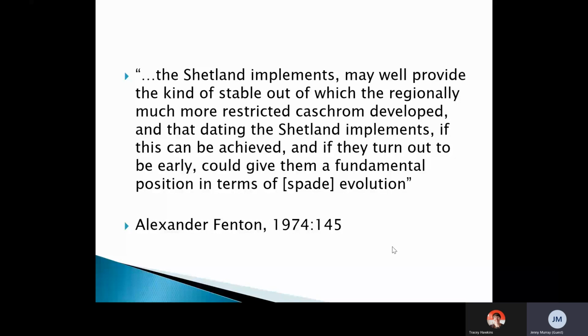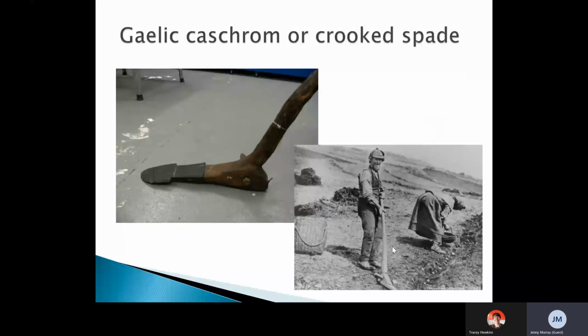Later Gaelic caschroms, or crooked spades, from the northwest of Scotland and the Hebrides are very similar in shape, as you can see, but these have a metal blade, unlike the Shetland spades. The Highland Folk Museum in Kingussie has early examples of the caschrom in their collection, as seen here.